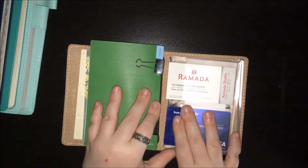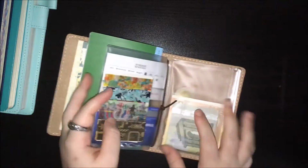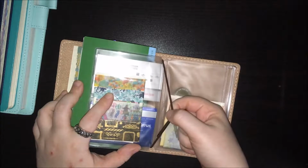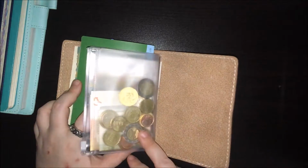And then I have a little bit of a wallet in the back here. When I was traveling abroad, I kept my passport here, and I then kept my money here, and this kind of acted as my wallet while I was traveling about.